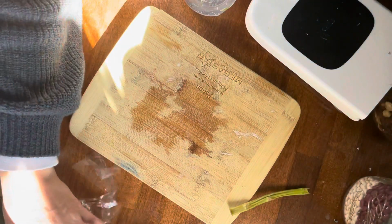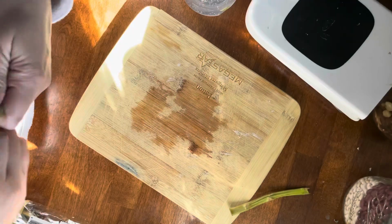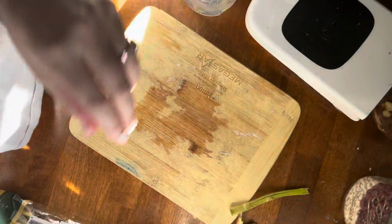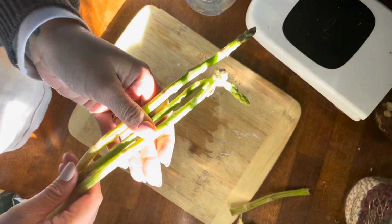I feel like when asparagus is not in season, it can be very finicky. We really enjoy asparagus, so it probably won't even last that long. But I'm gonna go through this whole bag here. This is when we went to Sam's Club when my mom was here.